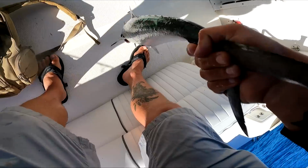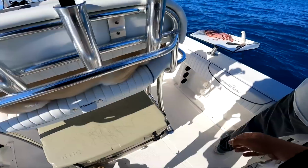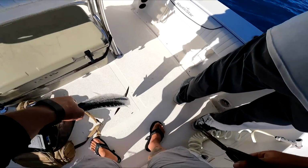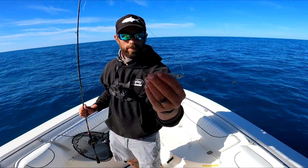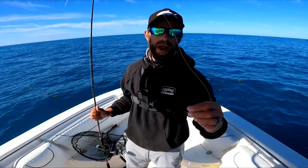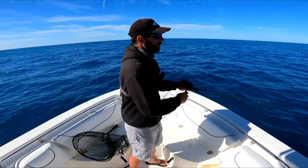You got a king too? It broke me off. Yeah, it was probably king. I just put 40 pounds on this. What leader are you fishing? 40. All right, that's the jig I'm using. This is an old Cabela's jigging spoon. They're an ounce, and typically you can find them for $3.50.